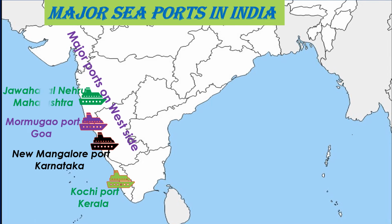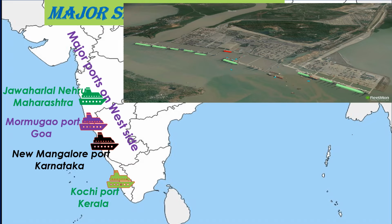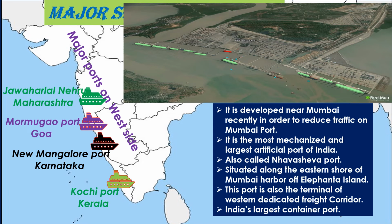Next port is Jawaharlal Nehru Port in Maharashtra. It was developed near Mumbai recently in order to reduce traffic on Mumbai port. It is the most mechanized and largest artificial port of India, also called Nhava Sheva Port, situated along the eastern shore of Mumbai harbor off Elephanta Island. This port is also the terminal of the Western Dedicated Freight Corridor, India's largest container port.